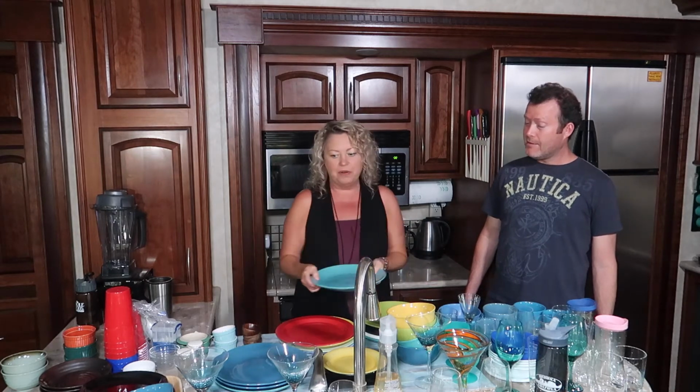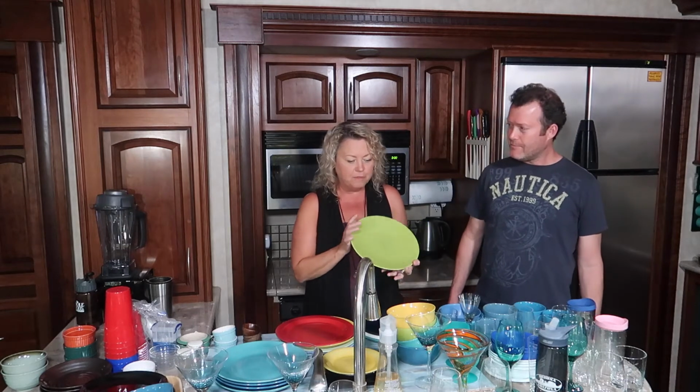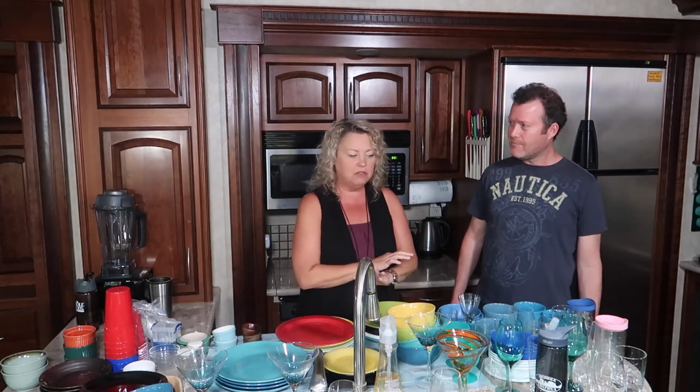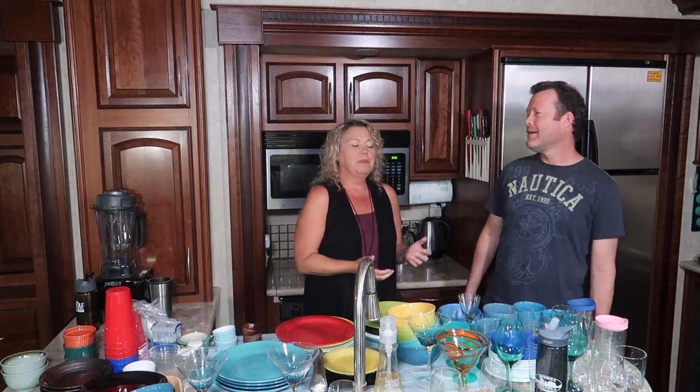Where did we get some of these other items? The thrift store. I bought a bunch of bright colored plates for my food photography, and I've decided I don't need it. Some of them were like $1 a piece. So cheap, it could be easily replaced. Getting rid of a little bit of weight, maybe 50 pounds worth of 100 pounds, will even help with our fuel economy just a little bit as we're going down every little road.